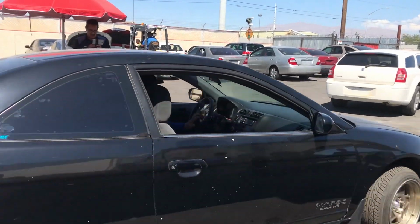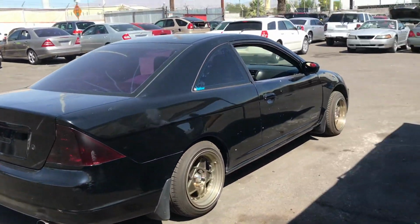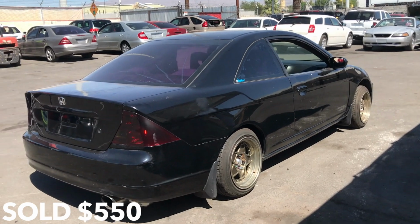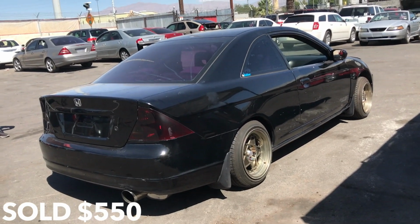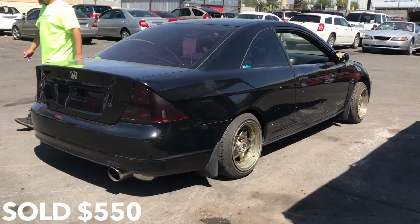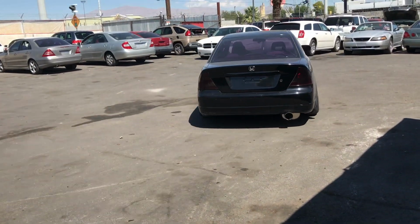01 Honda Civic, rebuilt on the title. And I'm guessing it's got altered suspension. 75, all in. All done. Sold, 5.5. This one's definitely got altered suspension.